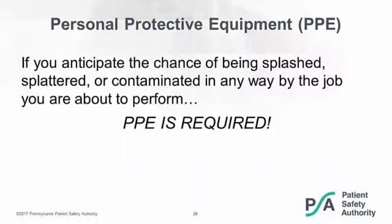Another part of standard precautions is personal protective equipment. And this is a very important part.